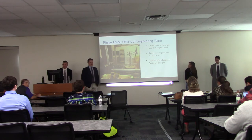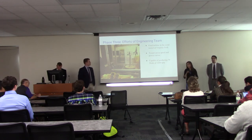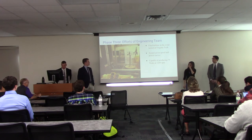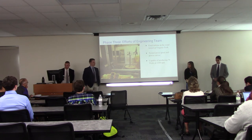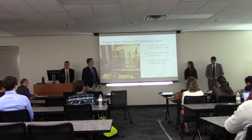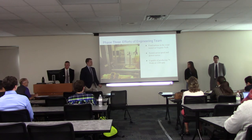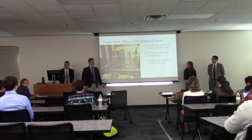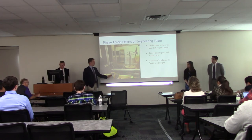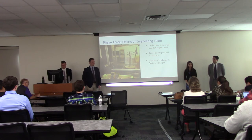And here we have the test turbine in the wind tunnel at Virginia Tech. This was a few weeks ago. We went to test at Virginia Tech because their wind tunnel is slightly larger than the one that we have here at JMU. So the full 45 centimeter rotor diameter could be tested there at Tech. The engineering students tested the cut-in speed and other power curves to further analyze the performance of the turbine. And the latest numbers that I've heard this morning from the engineering students was that the turbine is capable of producing 79 watts at 1200 RPM, which is pretty competitive compared to the turbines of the past competitions.